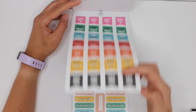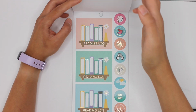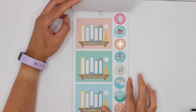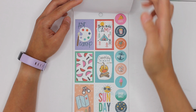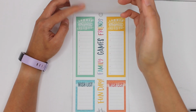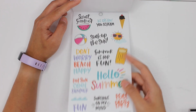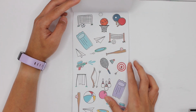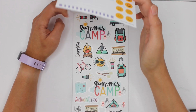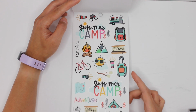Lazy day, say cheese. I find that it's a cute sticker book. Ooh. I was going to say the color scheme is not my style, but this color scheme is more my style. But the really bright rainbow colors, not so much me. But it is still a super cute book. And I'm so thankful for the Happy Planner for sending this. I am going to give this to my daughter and let her enjoy this when she can next summer.